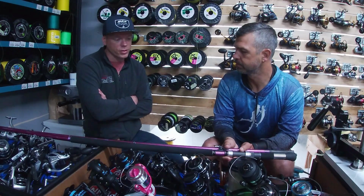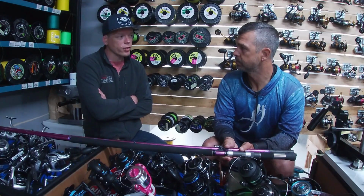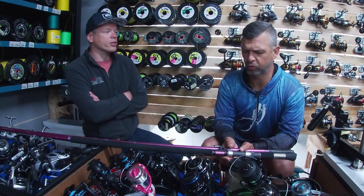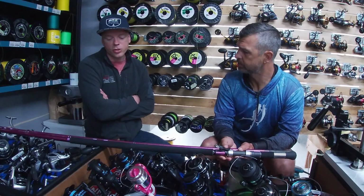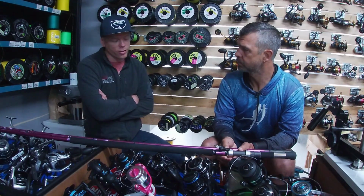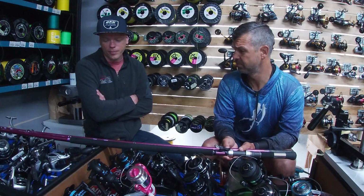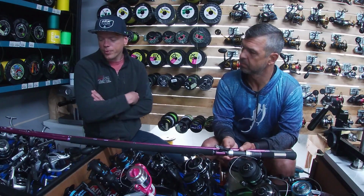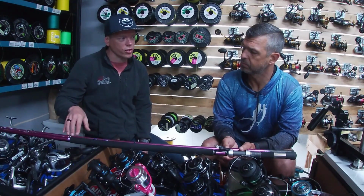I've had a few friends here fish with them, and it's not to badmouth the other rods, because everybody's favorite rod is the best rod. But it is a quality rod. It's not everybody's flavor. It's super colorful. I like the colors. Every weight and so on has a different color.